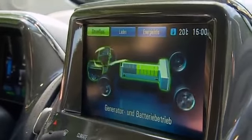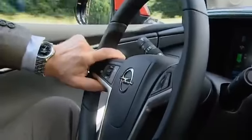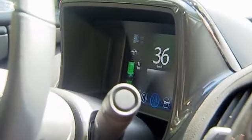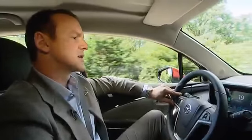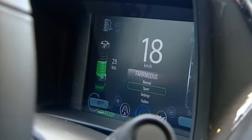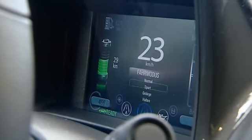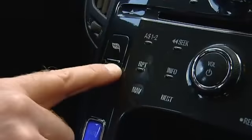The battery can't be recharged using the combustion engine, since it only provides the amount of current required for immediate use. But there are 4 different ways the driver can influence how fast the battery will discharge. Thomas Guest of Opel demonstrates. The standard setting in normal mode is good for a relaxed drive, he says. In addition, there's sport mode, mountain mode, and city mode.